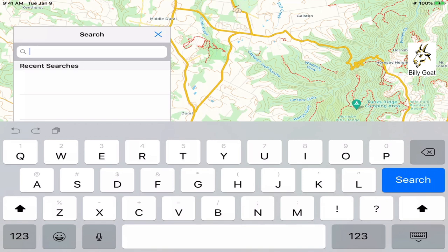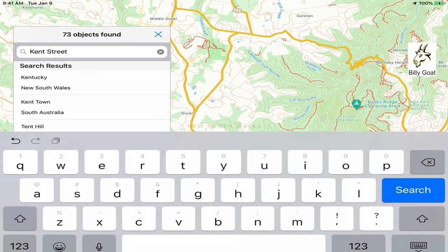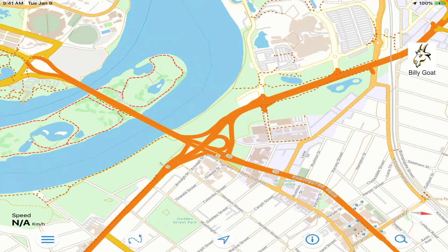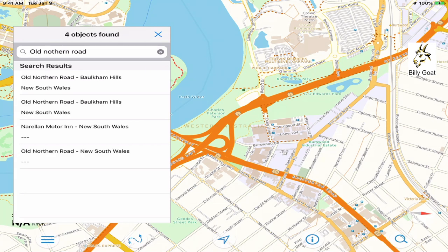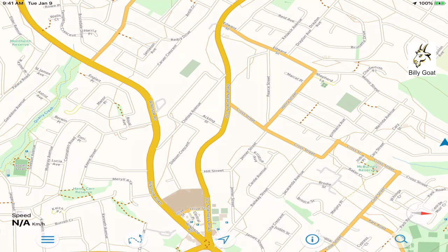Billy Goat is supposed to have street search, but that doesn't work too well. Quite a few locations couldn't be found. Let me look for Kent Street in Sydney, Kentucky. So it doesn't show Kent Street in Sydney CBD. I don't want to go here. So really, do another search. Yeah, this it finds. That is something. You can then get directions to it.